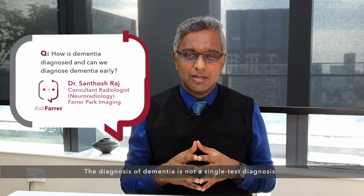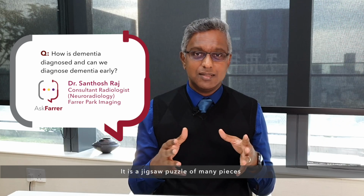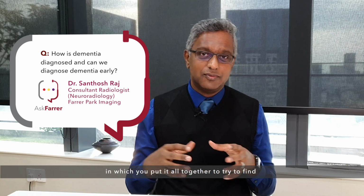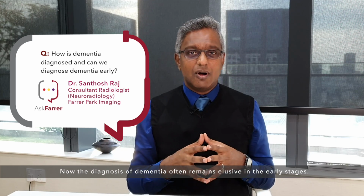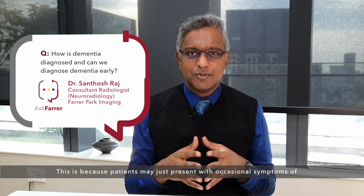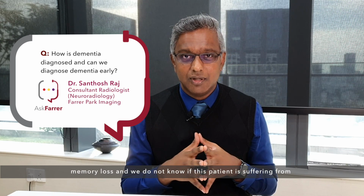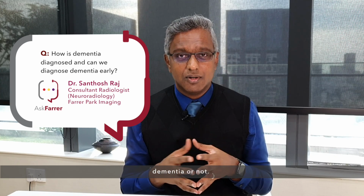Diagnosis of dementia is not a single test diagnosis. It is a jigsaw puzzle of many pieces in which you put it all together to try to find what the final picture looks like. Now, the diagnosis of dementia often remains elusive in the early stages. This is because patients may just present with occasional symptoms of memory loss, and you do not know if this patient is suffering from dementia or not.